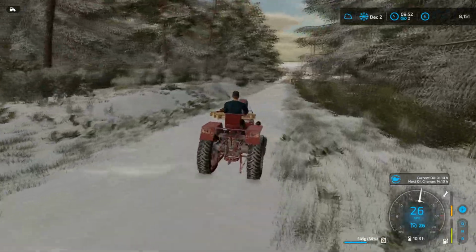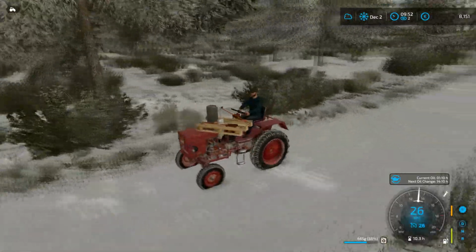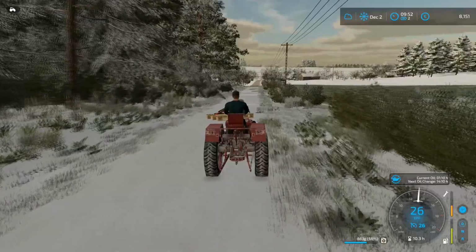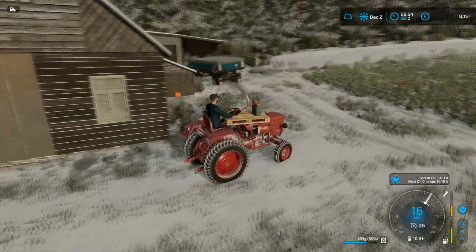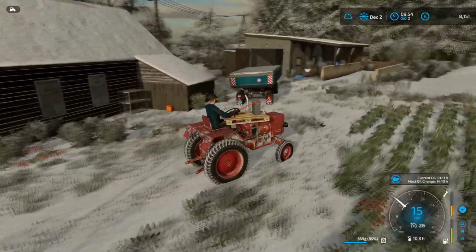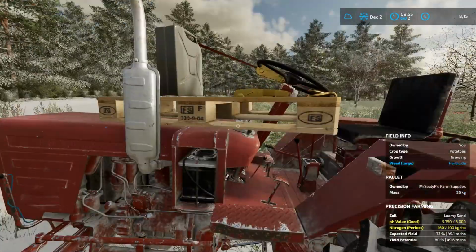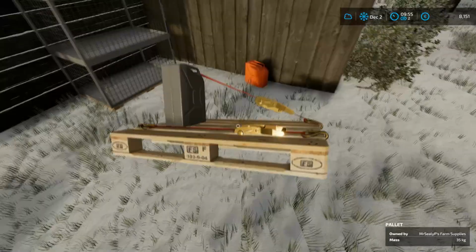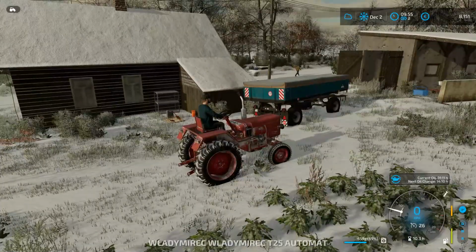Does sound smooth. Once it's not under load, it's just cruising at 26 kilometers per hour. Let's not look at that. That looks bad. Right, just pulling back into our little farm area now. I shall hop off quick and grab that. There we go. Let's get that off, and we'll just plonk it down here for now. Leave that there. That should be fine.